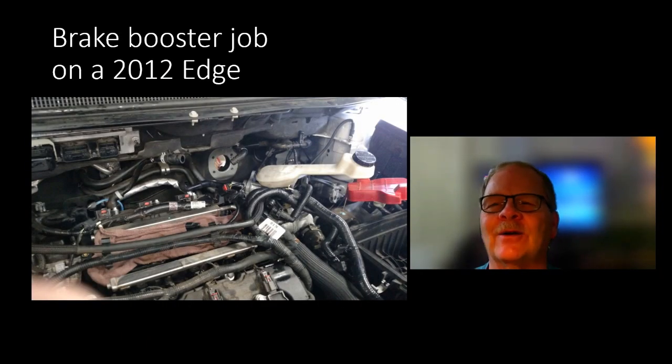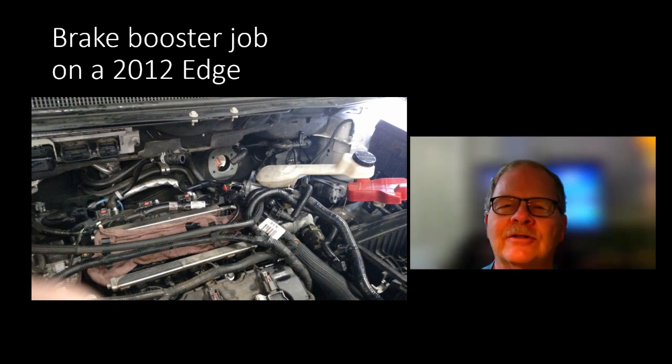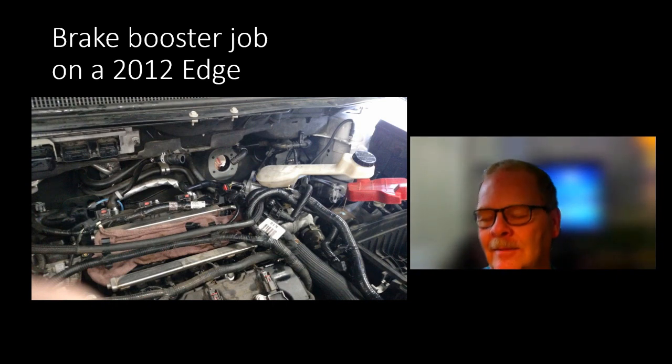Now, this right here was a brake booster job on a 2012 Edge. I may have shown you this picture before, but it was a bear, and the brake booster fails on these Edges fairly regularly. But you had to pull the intake manifold off of this darn thing to make it work. I mean, to get back there to that booster. And we got the booster swapped out. The lady was really happy, but the booster was just terrible on that thing.